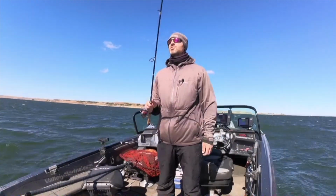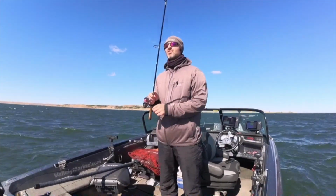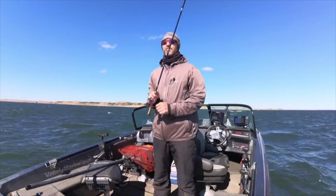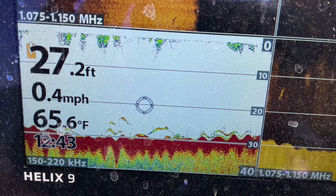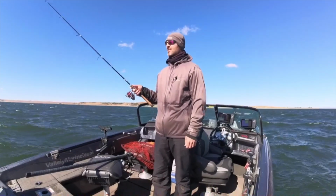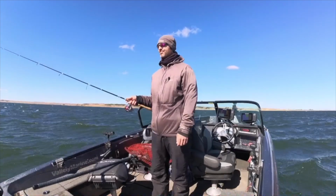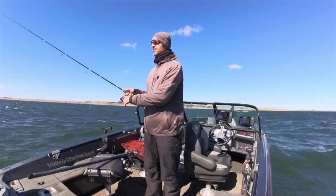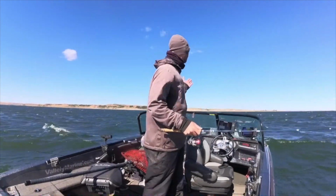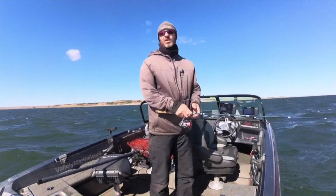I was rocking that hot steel jigging Rap for a long time, and then I finally switched over to the Fire Tiger, first cast, so maybe Fire Tiger's a better bet. 28 feet of water. Let's get some. Wind sucks sometimes. Gotta have some, but it sucks when you got too much. It is so windy out here. And I'm like somewhat protected from this wind direction anyway.